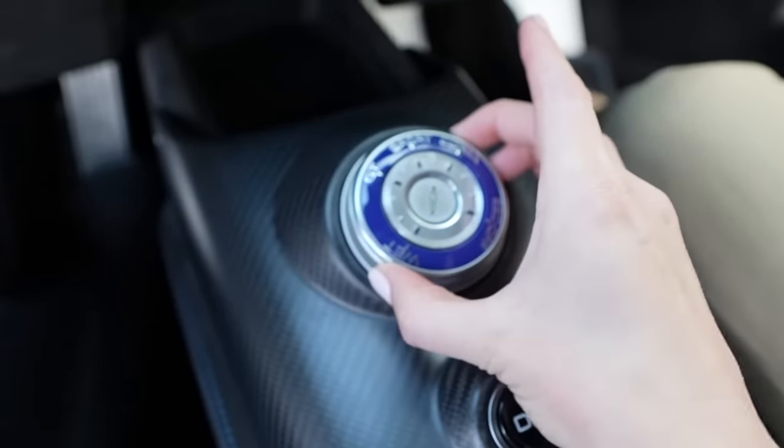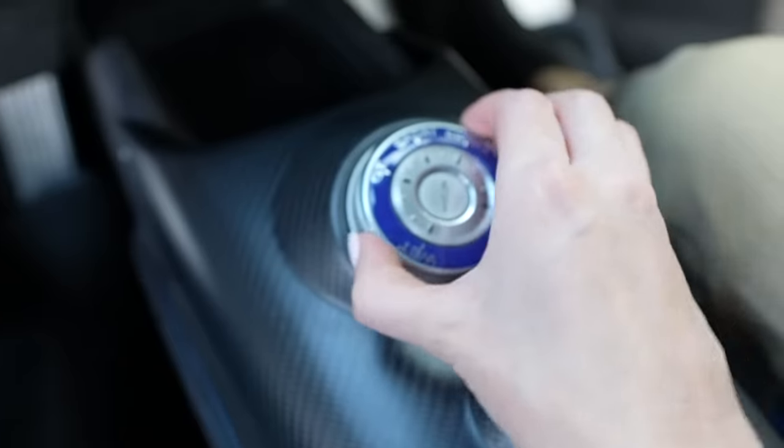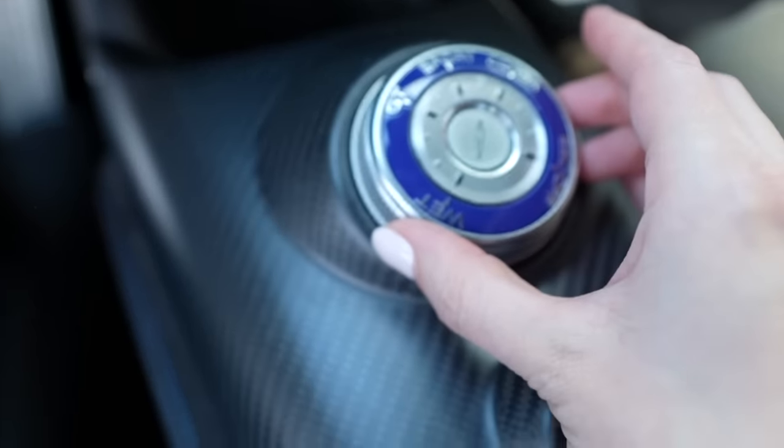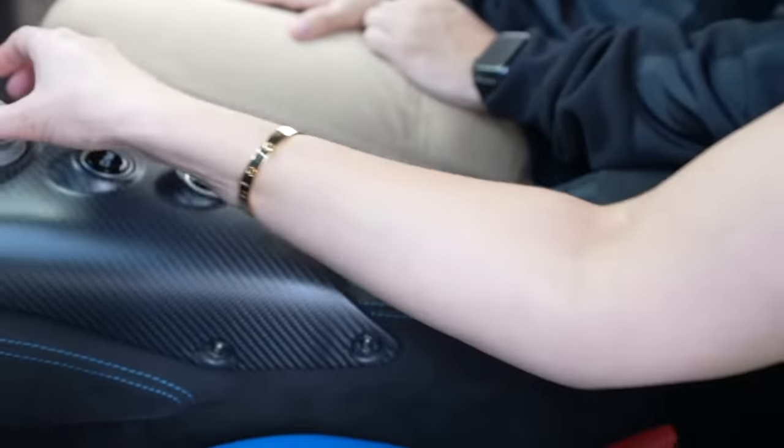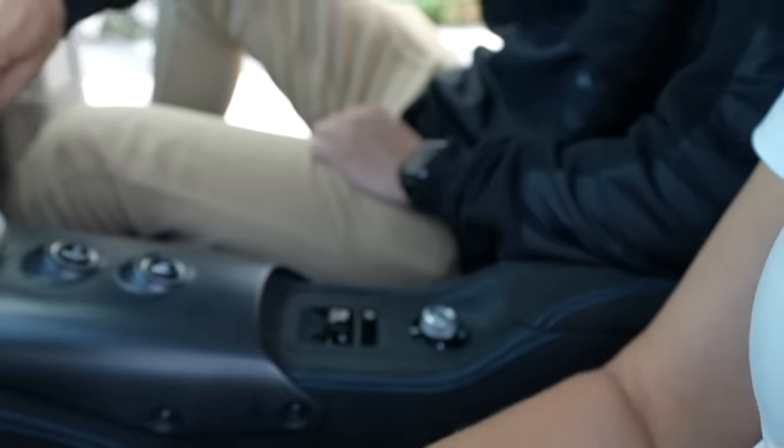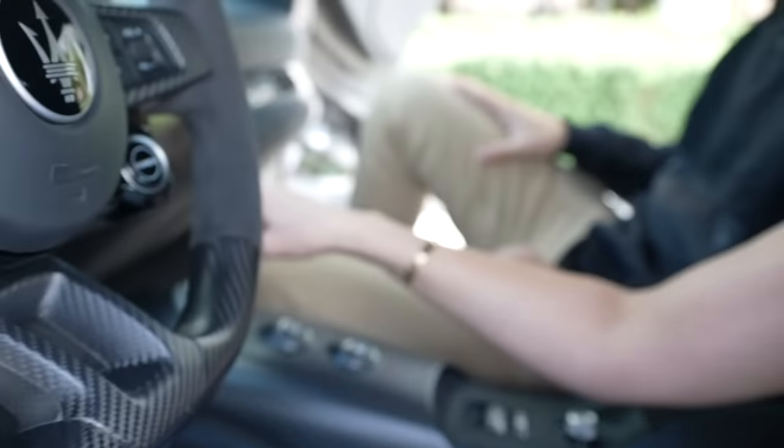Now, this here is actually your drive mode selector, so you can switch that around to the left and the right. It's interesting. It looks like a watch a little bit. I've never seen anything like that. No, that's different to any other drive mode selector I've seen. And there's a button in the middle. There's a button. We love buttons. That one's for the suspension, so you can adjust the suspension.